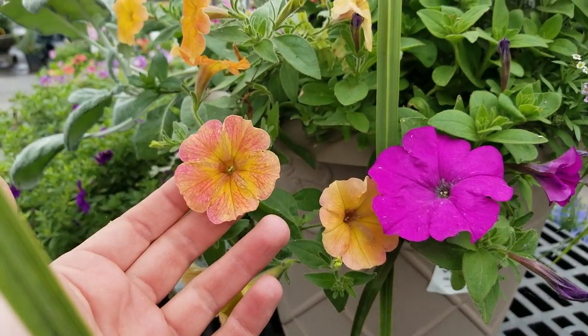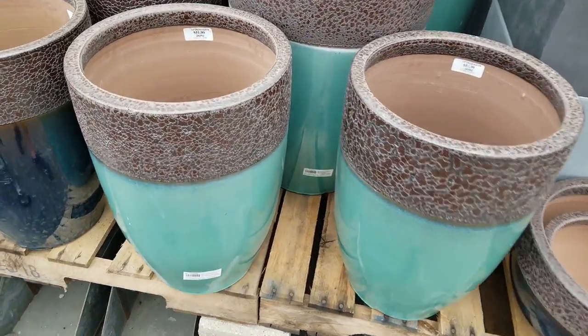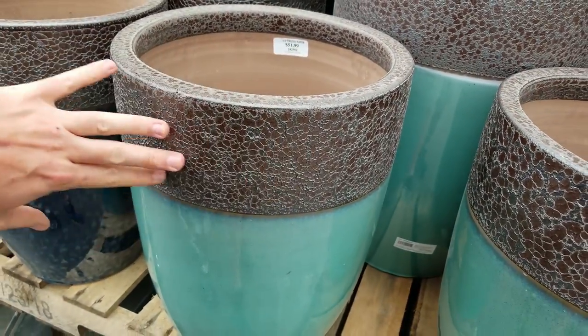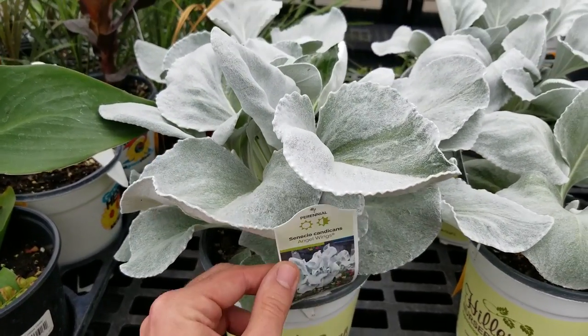Oh, that is a gorgeous petunia. It's much more pink in person. Ooh, these are really cool too. The pottery prices are fantastic. I love this texture on the side. Oh, these are really cool. Look at that foliage. Senecio Candicans. Look at that.